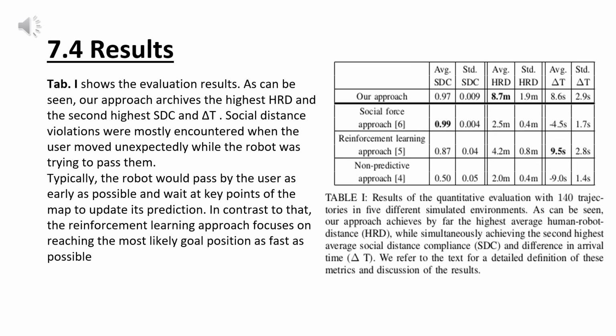In all the experiments, they compared the results with three existing approaches: the social force approach, which implied a short-term prediction system; a reinforcement learning approach, which uses long-term user prediction and no time-dependent path planning; and the follower approach, which does not use a prediction system and was configured to follow the user at a distance of 2 meters. The table shows the evaluation results.